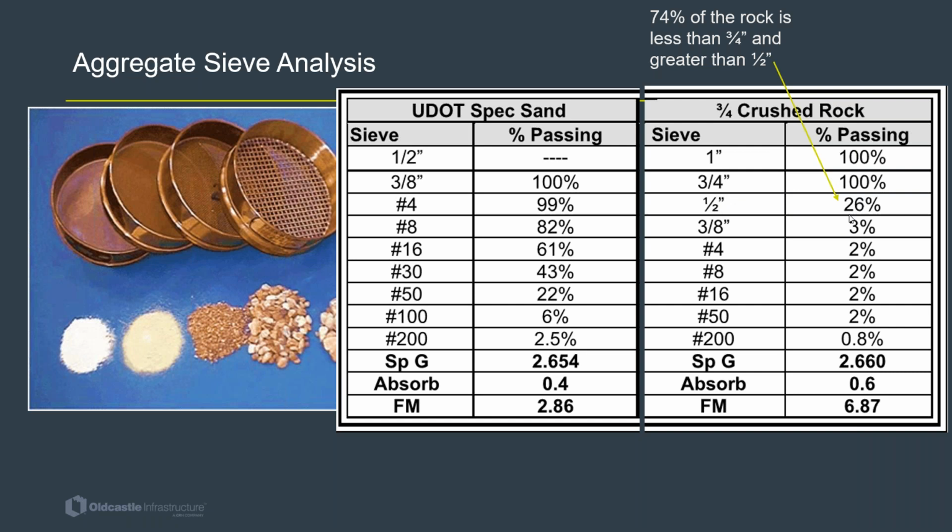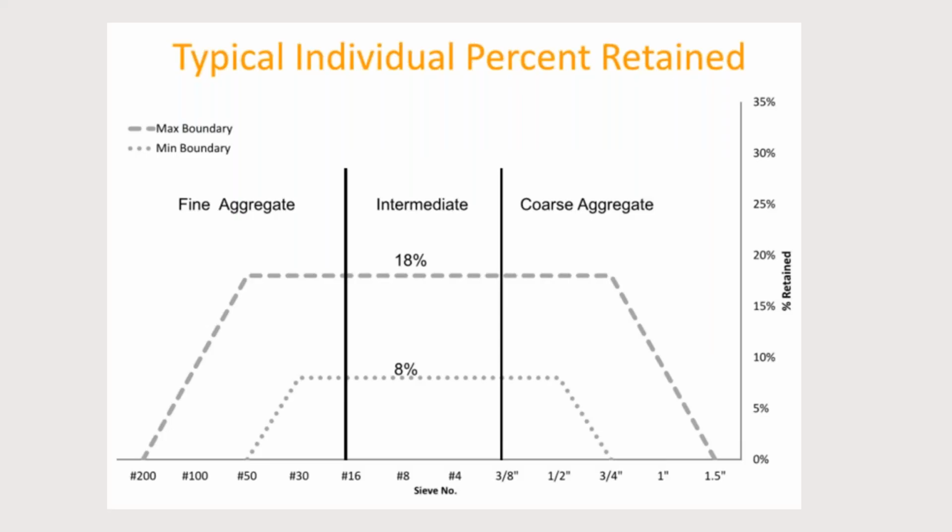And when you're looking at your aggregate, you're gonna do these separately for all your different aggregates. You can have your sand, your large rock, you can have some smaller rock, and then you can combine them all together. So you can have all your fines and your crushed rock, and you're gonna do a cumulative analysis on all your aggregates. And then when you do your cumulative, you're gonna wanna plot it in some sort of graph system here.